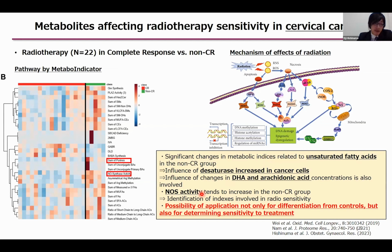These results suggest that this method can be applied not only for differentiation from healthy controls, but also for determining radiotherapy sensitivity.